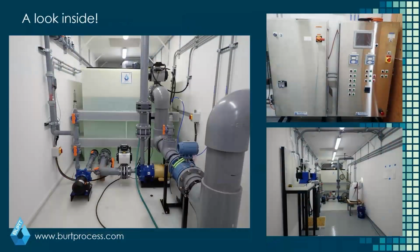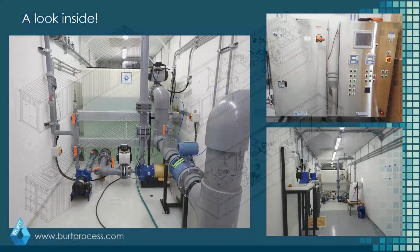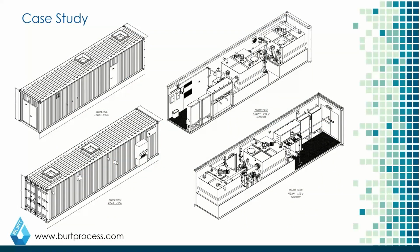The instrumentation, for example, is all in the front of the units. And this is just one example that really highlights how these are built. You have two tanks, with an access door that allows access between the two, the full double containment, and two different style doors here for ease of removal. The access hatches are located directly above the agitators.